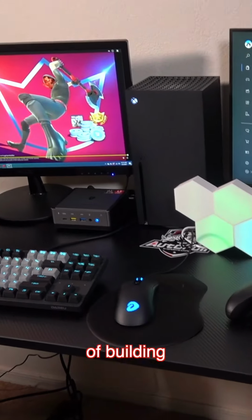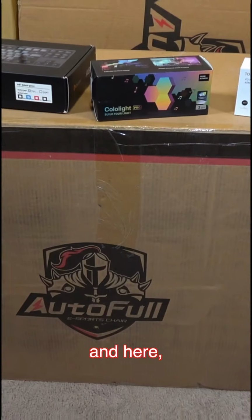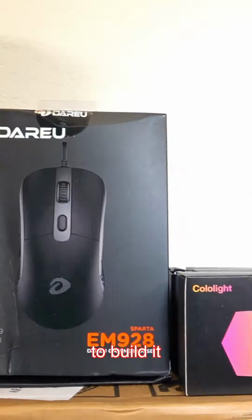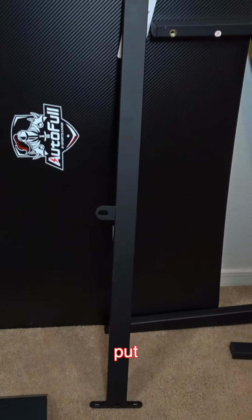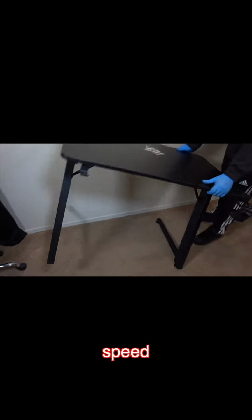So I had the task of building a brand new gaming setup, and here I pretty much have everything that I need to build it. I started off with the desk because that's usually the most time consuming to put together. Using a drill does help speed things up.